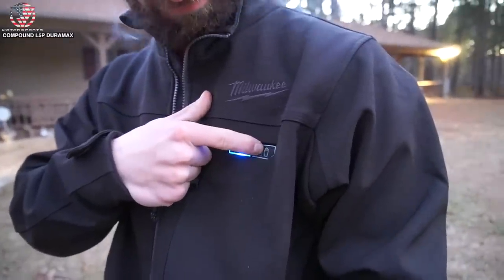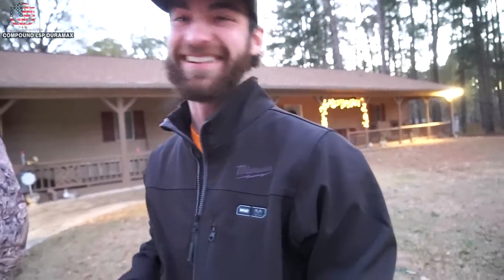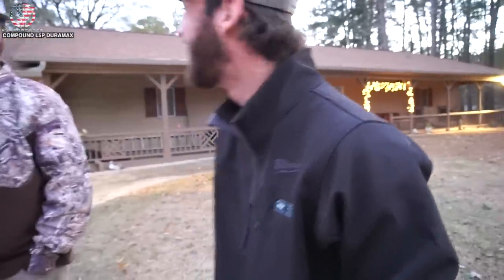It's a Milwaukee jacket, and warmer for the pocket. And warmer, I didn't realize it could do that. Oh, we're staying warm, all year round. What's the battery life on one of those? On low, about 8 hours. 8 hours? Kill the battery those days. So you have to charge your phone and your jacket at night, huh?